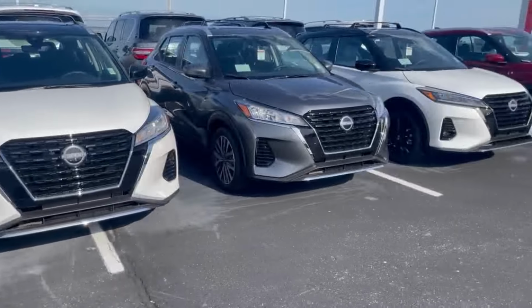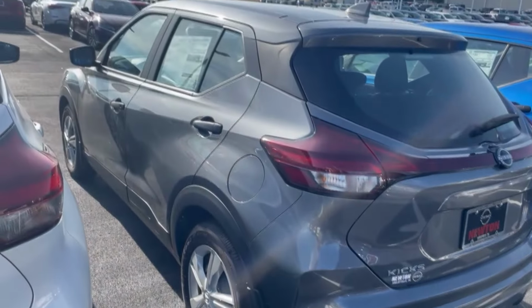So if you want a Kicks, a 2023 model or 2024, like the pre-design refresh, because there's a brand new one for 25, you can have these, I'm sure, for pennies. Not only do they have a bunch of them, not only are they already heavily discounted, I believe they're 22 sticker and like 18.9, right at 19 on the website, but they also have hail damage. So I'm sure you could get this for, I don't even know. I wouldn't pay anything over 16.5 for one with hail damage.